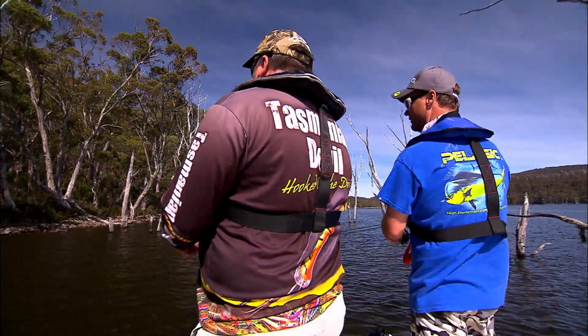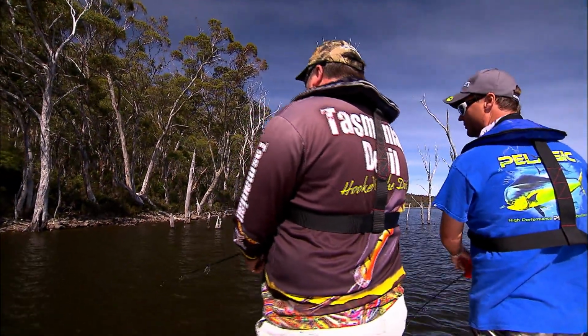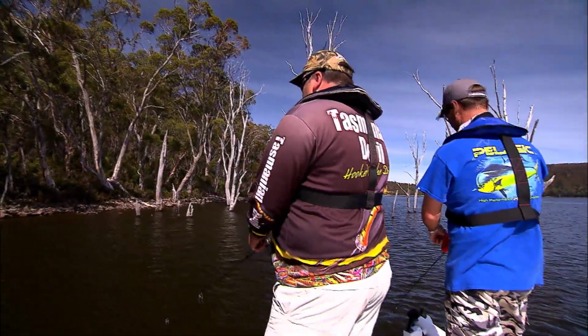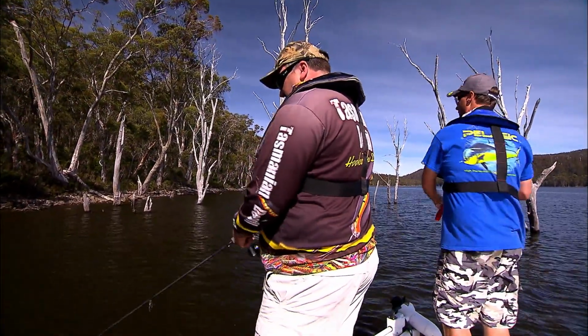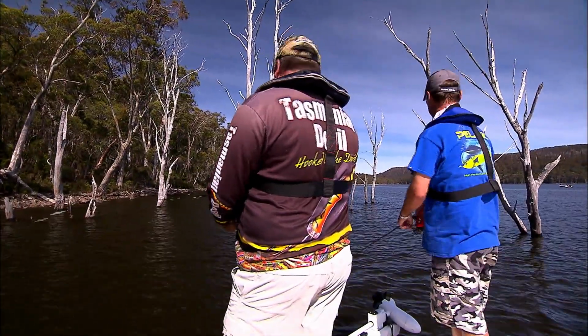Oh, there's a little bump there right on the shallows. Right in close. Yep, first few turns of the reel, but he hasn't come back. Well, I'll try and go in nice and close, mate. I've been fishing amongst the timber and I had a few good follows, but haven't had a bump.